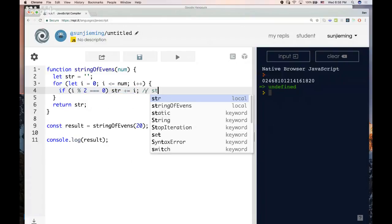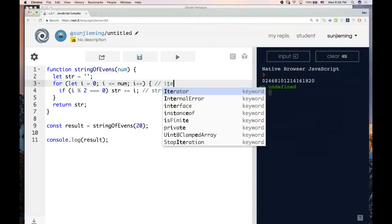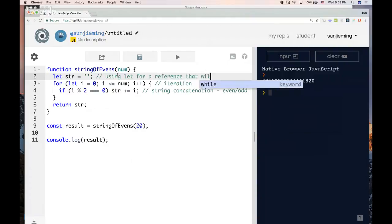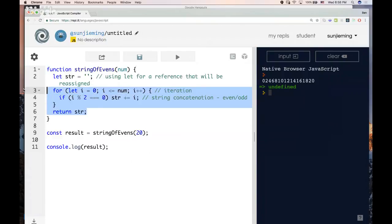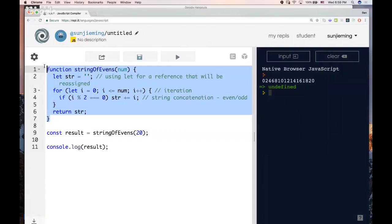So key concepts here: string concatenation, checking even and odd, iteration, using let for a reference that will be assigned. Okay. All right, well, we'll be talking a lot about functions and stuff like that, but when we get into some more advanced array methods, there are some ways that you can do this that look a little better and are a little more optimal. But this is the solution that I'm looking for right now from you. This is what I want from you right now.